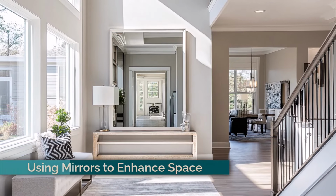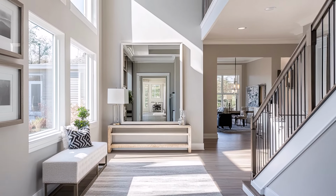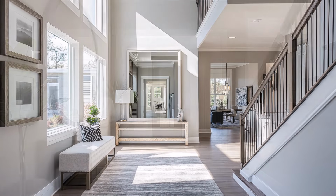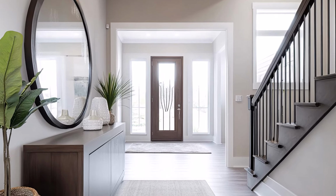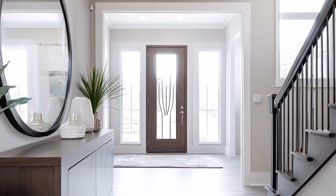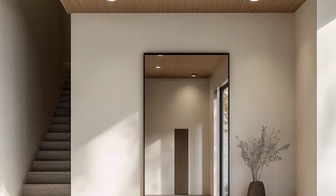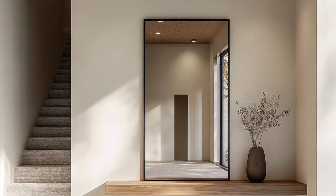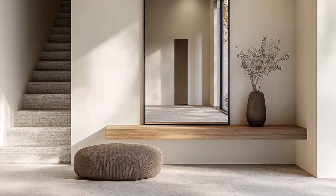Mirrors are a powerful tool in modern design, especially in entryways and foyers where they can create the illusion of more space. A large mirror can reflect light and make a small entryway feel more open and airy. Placing a mirror opposite a window can also bring in more natural light, brightening the area. In addition to their functional benefits, mirrors can also serve as decorative elements. A mirror with an interesting frame or an arrangement of smaller mirrors can add visual interest and depth to the space.